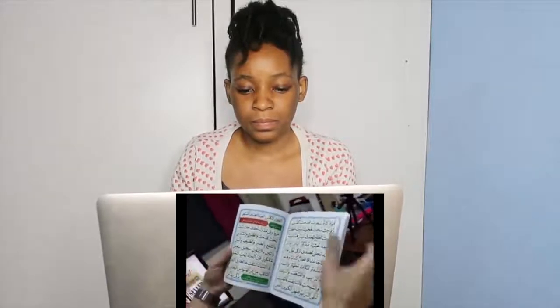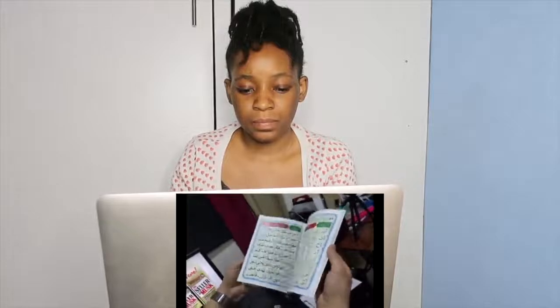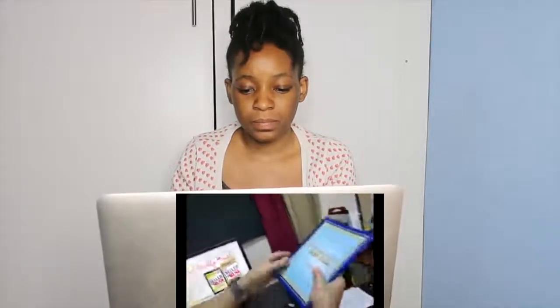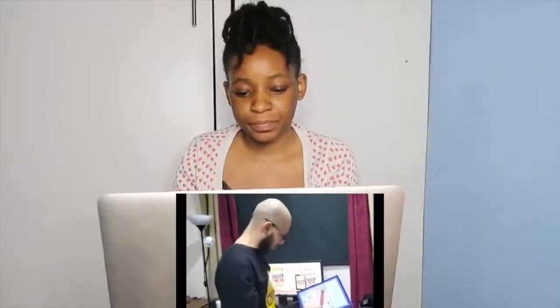And it trains your mind. As you go through the book, it trains your mind. So when you're done with all this and you open a book of Allah and you try to read the Quran, then you will be able to read it comfortably and easily. And you don't feel this pressure that people face when trying to learn the book of Allah.